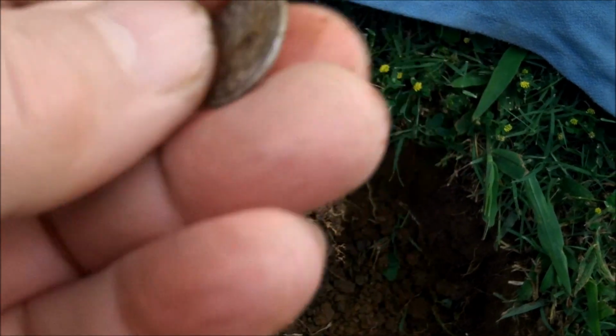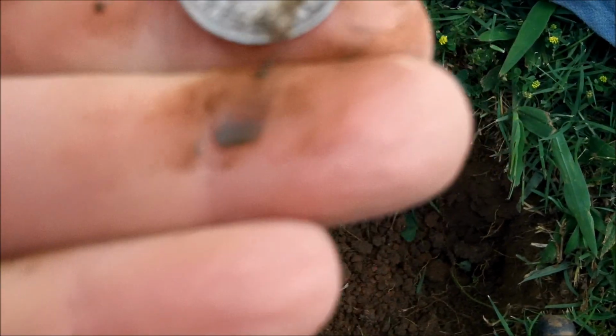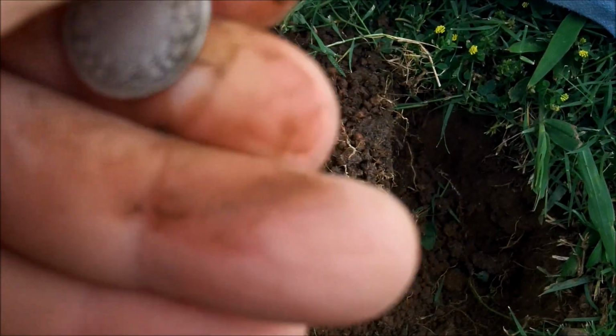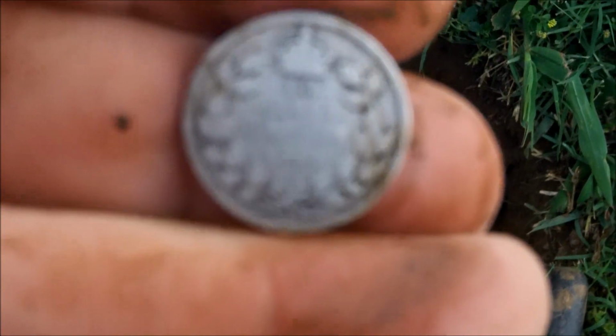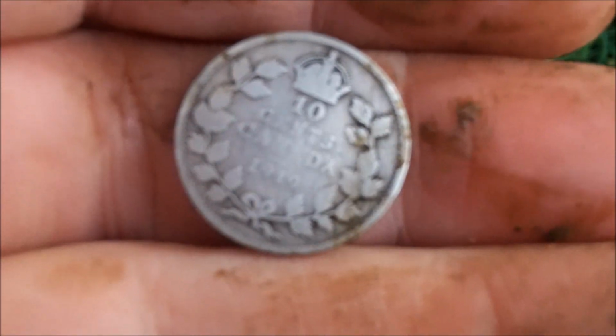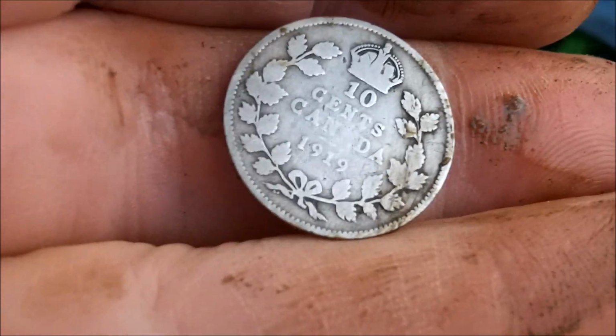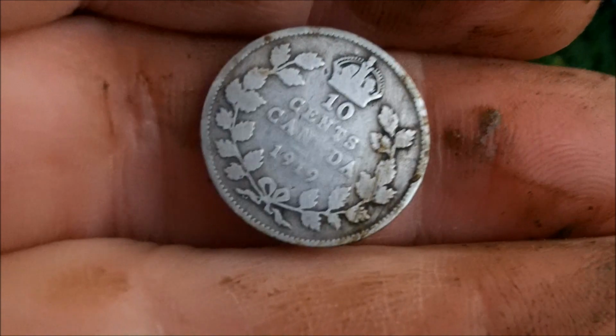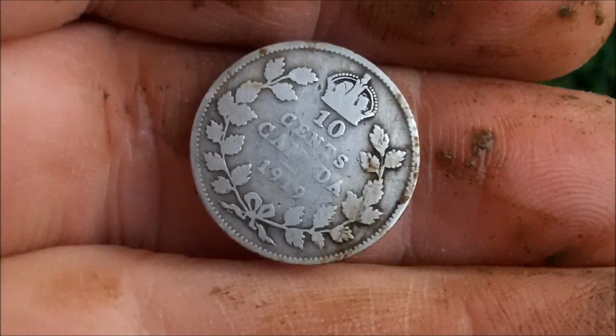Let's see. Oh my gosh, this is awesome. I have only found one other one. Wow, 10-cent Canadian silver dime. I can't see the date right now. Hopefully, I'm sure you guys can. Wow, 19 something. I'll tell you what, let me get a better look at it and I'll be right back.